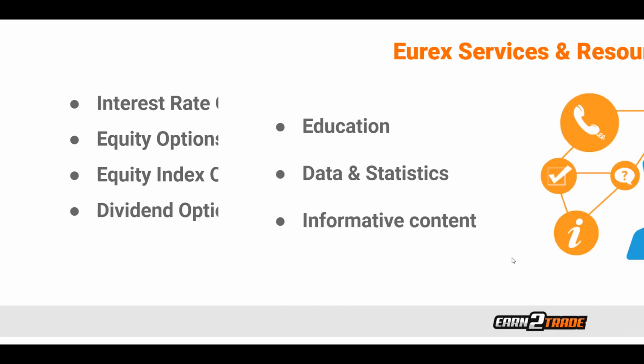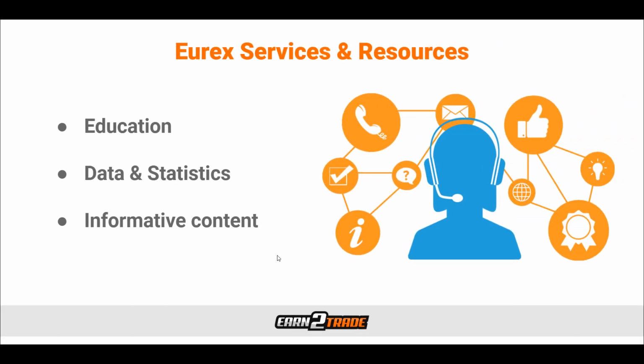When choosing to trade on an exchange, it's also important to be aware of the services and resources that they are providing their investors. One of the ones that the Eurex offers is education, which in my opinion is probably one of the most important services if you are a growing trader.